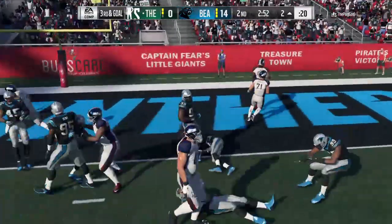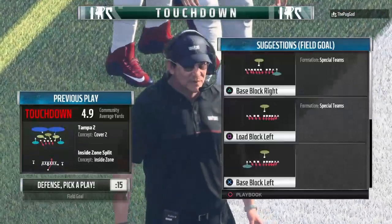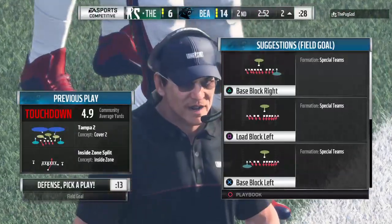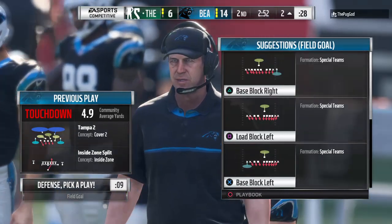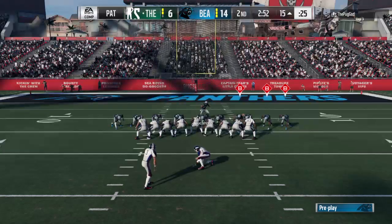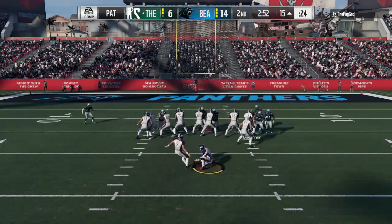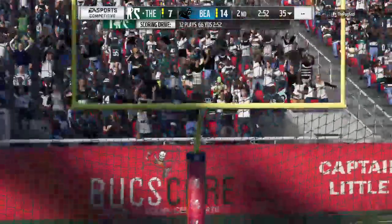Now a handoff here to his running back. And he is into the end zone for a touchdown. A great play there, taking it in from 2 yards out. And his guys have made this a one-score game now. Now Matt Bryant on for the point after. And that one makes it 14-7.